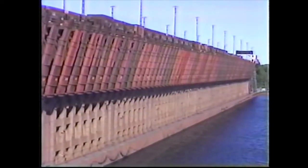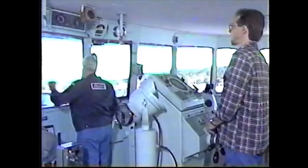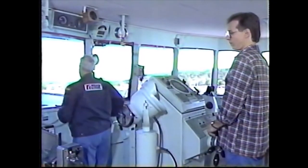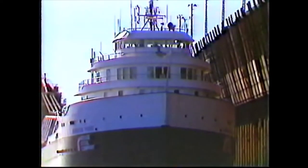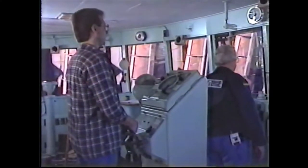One misstep, and yeah, you can lose your life. You lose your life real quick. Like Whaley, wheelsman Gary Archie is an AB, or able-bodied seaman. You start as a deckhand, and you have to work 12 months, and then you're qualified to write for an AB ticket to the Coast Guard. And if you pass the test, you're considered an AB, and you can work as a watchman or a wheelsman.